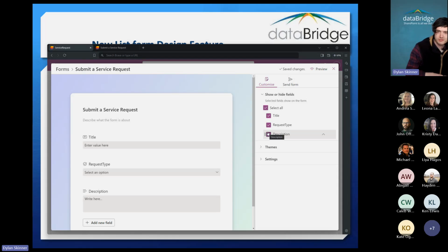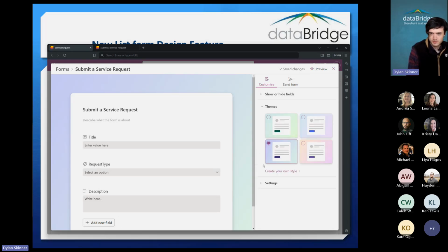I'm sure they'll add more stuff in the future, but there are some use cases where this will be really handy right off the bat. So we could hide or show our fields. We could add new ones on the fly if we wanted to. Just to show you a couple of things, you have an option right now to set a few different background themes, because this will be essentially like its own page. The user will click it, and I'll show you here in a sec.